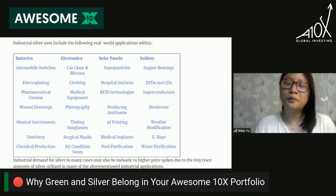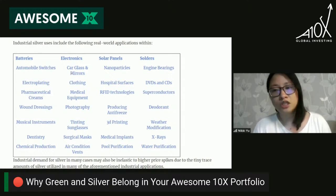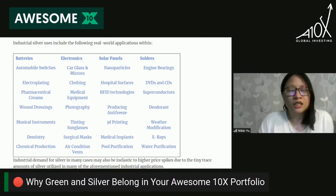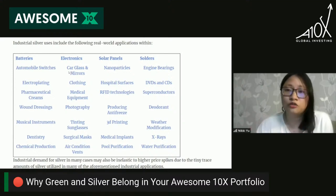Silver is also being used for nanoparticles, RFID technologies, 3D printing for your spaceships, producing antifreeze, medical implants, pool purification, nanoparticles, hospital surfaces, solders, engine bearings, DVD, CD, superconductors, deodorant, weather modification, X-rays, water purification. In fact, even if you were just looking at solar panels alone, that would be enough, at least 10% of all the demand is in solar, which is expected to grow at least 3 to 4-fold.